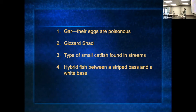Pretty diverse state. We go from the Ozarkian part of the southeast corner of the state all the way up to the western part of the state. But the Flint Hills is really the crown jewel, I would say, of Kansas fisheries.